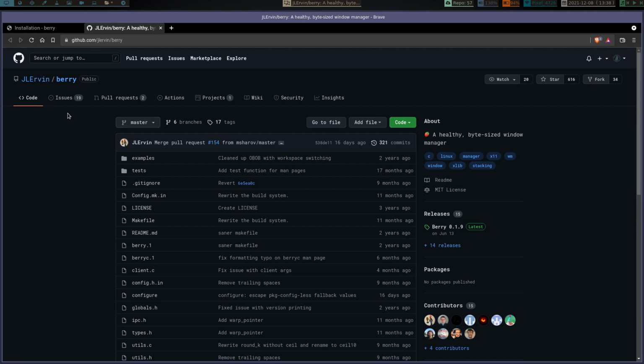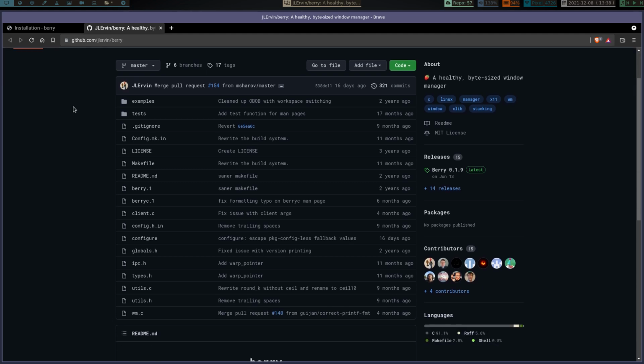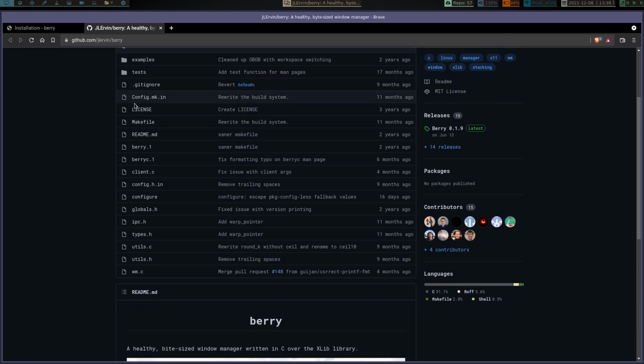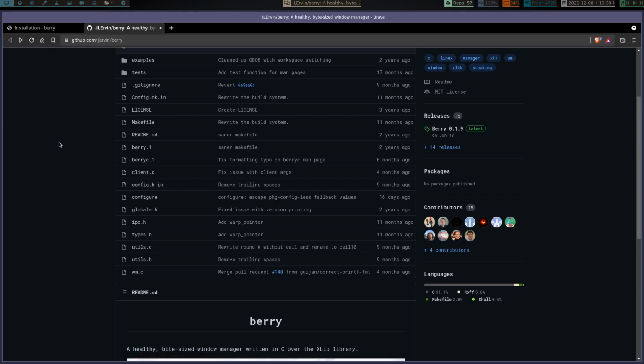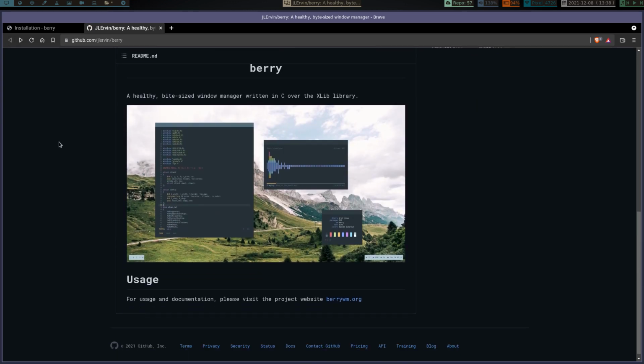If you go over to GitHub and go to /berry, then you'll get to this website. This is the GitHub page. There's not a whole lot here besides the source code. It kind of goes through everything. It's got everything you need here. It's got example files, stuff like that, of the autostart, the sxhkd hotkey daemon, and everything. But then the README is just a real basic, healthy, bite-sized window manager written in C over the Xlib library. And for usage and documentation, please visit the project website, which is berrywm.org.